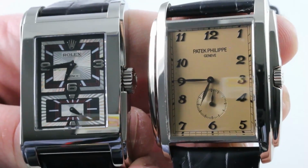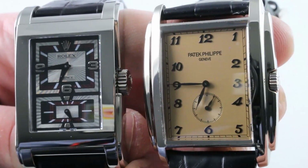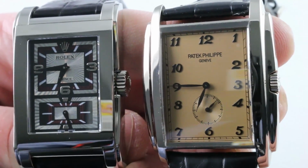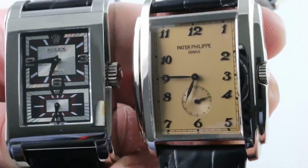Today, it's a blast from the past as Art Deco homage watches from Rolex and Patek Philippe go head-to-head. This is Rolex Cellini Prince versus Patek Philippe Gondolo 5124G. Let us start with the Challenger.